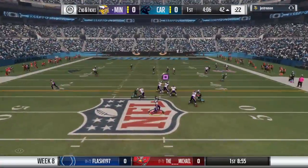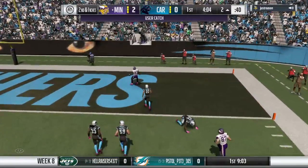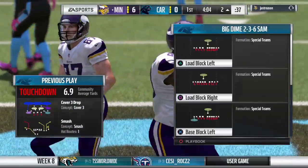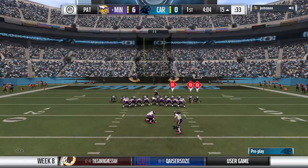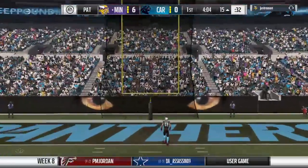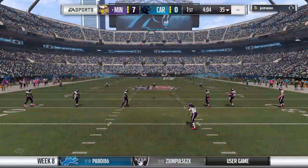Second down, Bridgewater. He's going to air one out. What a catch inside the 5. And he will score. Touchdown, Vikings. Dorial Green-Beckham, his 2nd touchdown on the season. And the Vikings have taken the lead in the quarter.